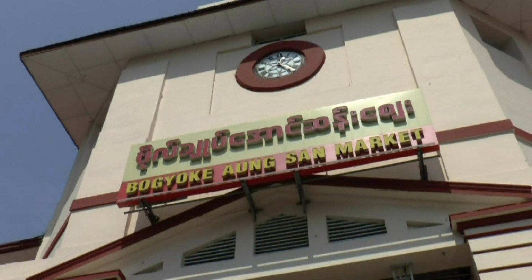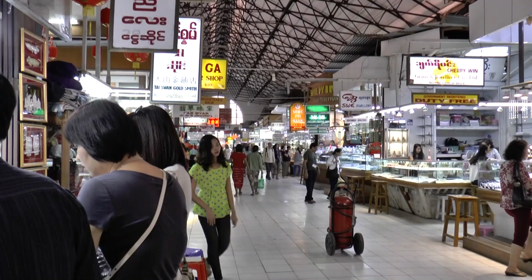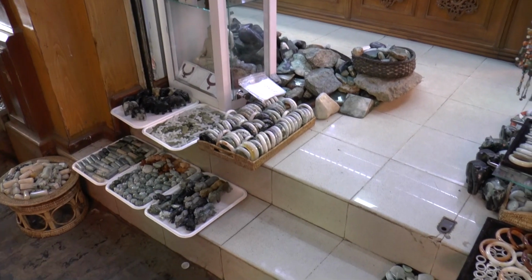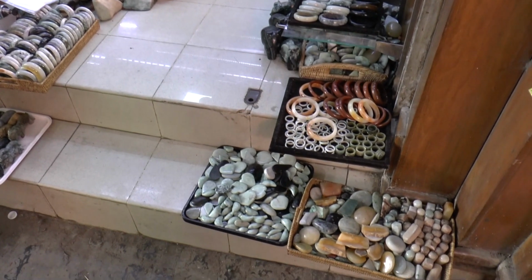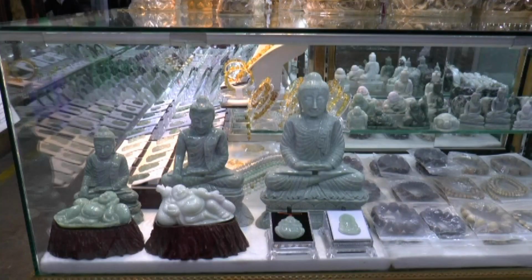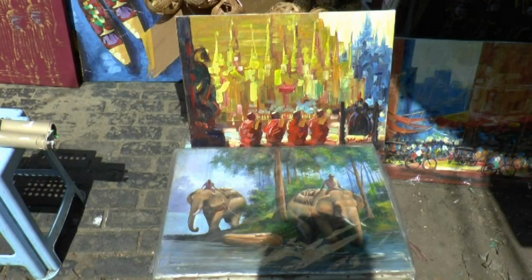Our next stop was at Buggy Market. This is an indoor market mostly selling jade ornaments and jewellery. There were also stalls selling paintings and clothing.